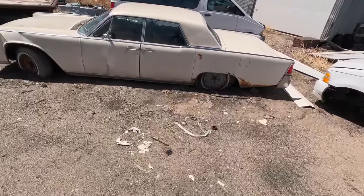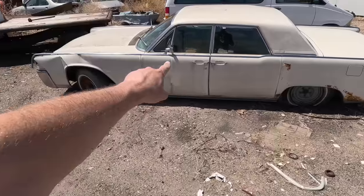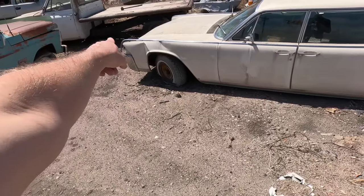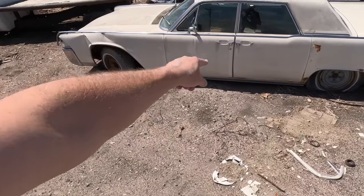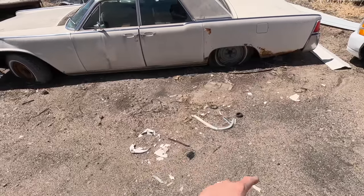The other car I really want to do is one of these older Continentals, but I think these are all his and he doesn't want to sell them, unfortunately. This one looks like that fender got pushed in. Last time I saw it, it wasn't that bad. There's another four of these and he doesn't want to sell any of them. And most of them are pretty rusty on the quarter.